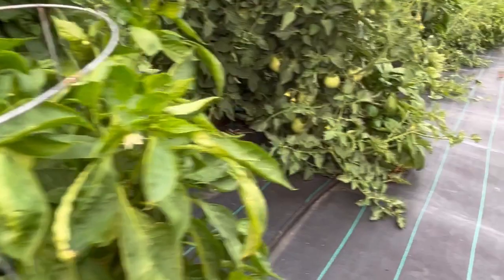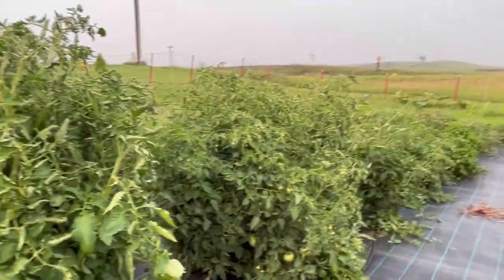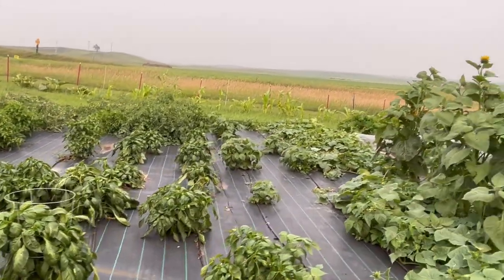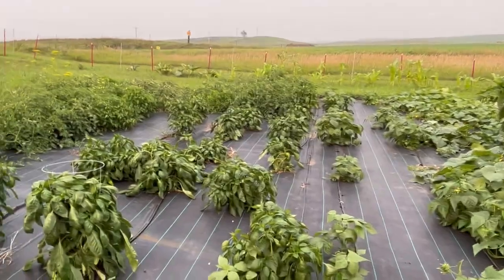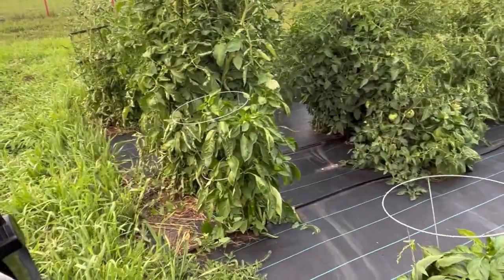So yeah, I don't know. Maybe I'm just being too impatient. But really, the weather's been a little bit weird. Like, it's been cooling off at night to where it normally doesn't. I don't know if that's having an effect on the tomatoes or not.